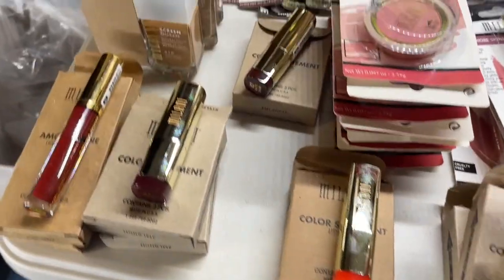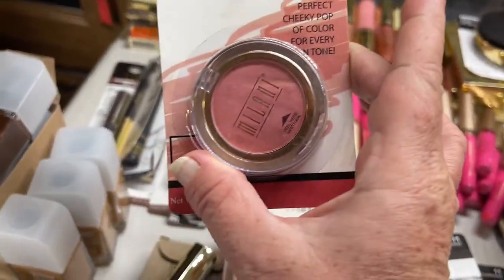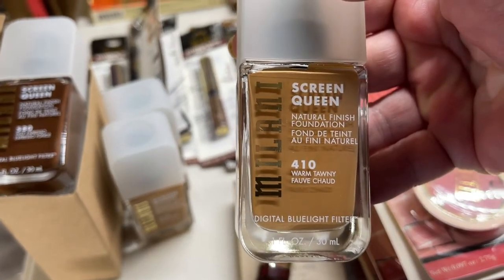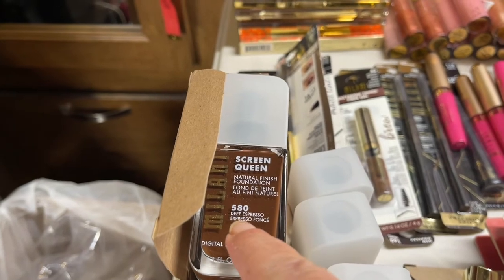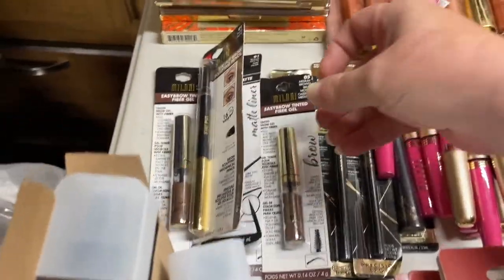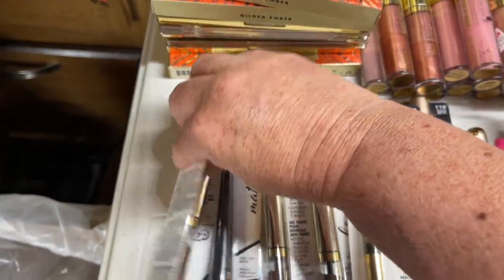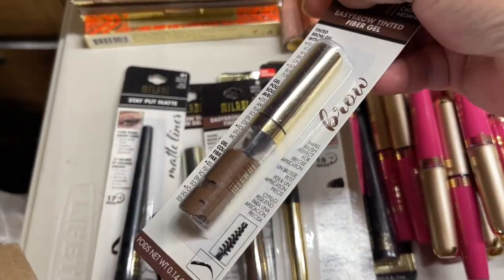Some pretty colors. I got several of these blush powders. Got quite a few of those. I've got three of the Screen Queen foundation. I got three of the Deep Espresso. Which one was this? Warm Tawny. Got several miscellaneous things here, and again, why do those things look half full? It's crazy.